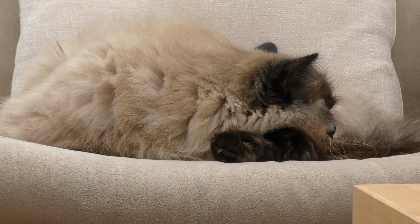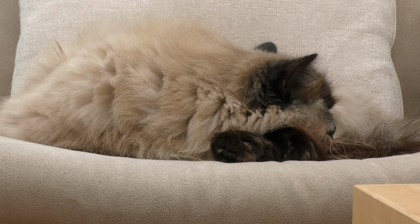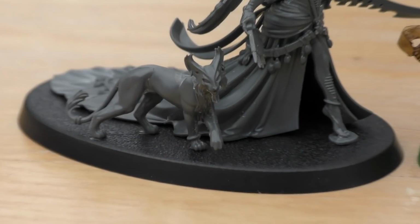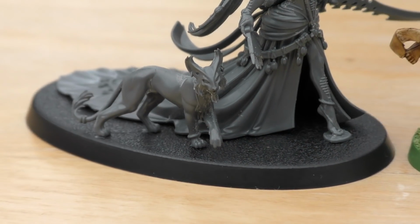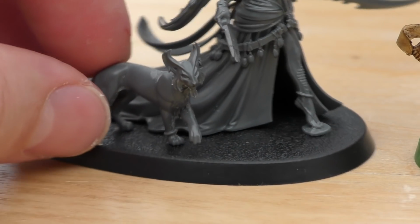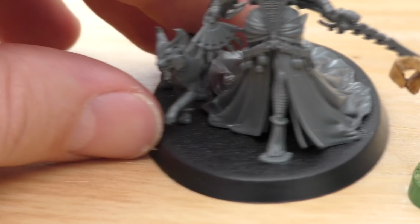Now she's a regular on the channel, but she always seems to be asleep, because she does a lot of maths during the day and that tires her out. So whenever you see her, she'll probably be asleep. Apologies, I mean the psychic familiar, kind of cat looking thing known as a Jirinx. Ivrain is next to the cat, but do you think that is the cutest miniature that Games Workshop have ever made? I think it's pretty cute. A little psychic familiar cat, pretty good.